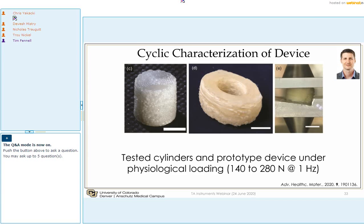Generally, what loads did we want to test under? We looked up from OrthoLoad what the disc in your spine would typically achieve. What are the forces on it under typical, let's say, walking? And so we found that the physiological loading at that area in your spine is between 140 and 280 newtons. So we set that as our minimum and maximum force, and we tested at 1 hertz. We don't want to go too fast because, as Divesh pointed out earlier, these are viscoelastic materials, and testing at 10 or 20 hertz probably wouldn't be too representative.